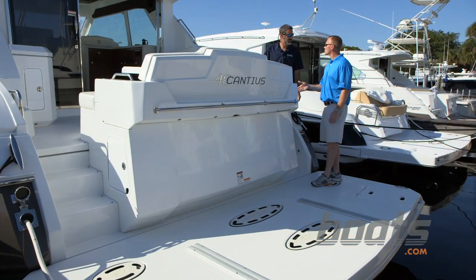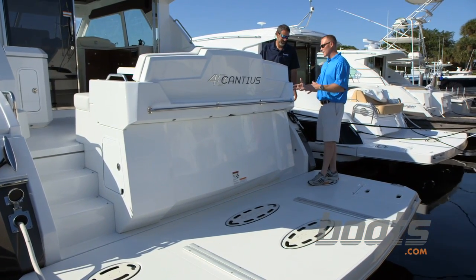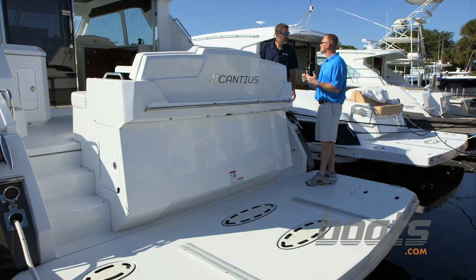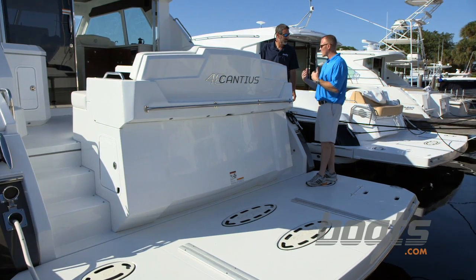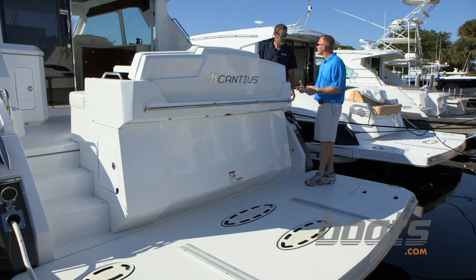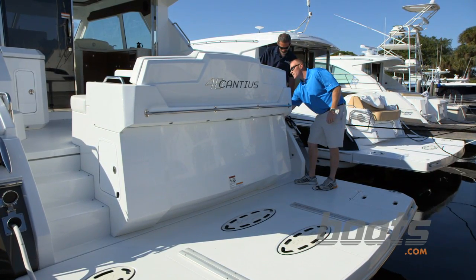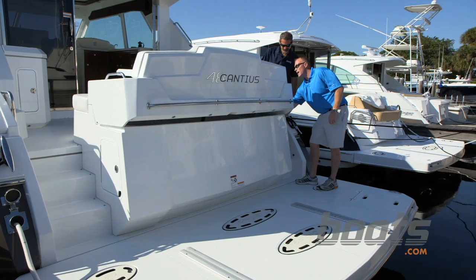The transom storage on the 48 was designed in this particular area to handle four 12-inch fenders, all your lines, cleaning supplies that you would need for extended cruises on a yacht this size. And to access that storage, you simply touch a button here and it goes up on an actuated motor.